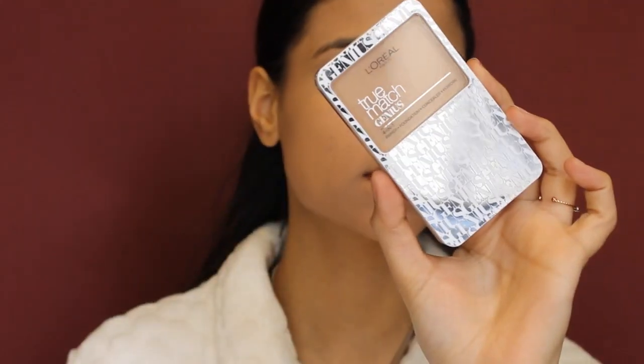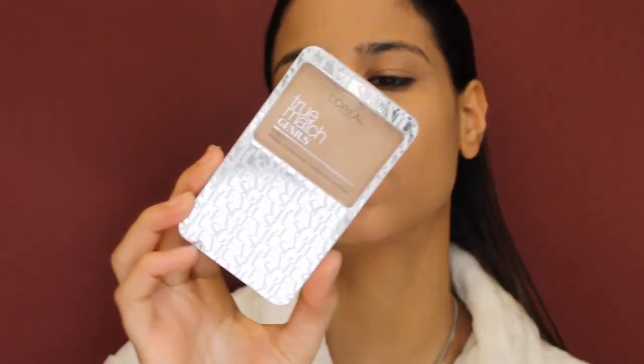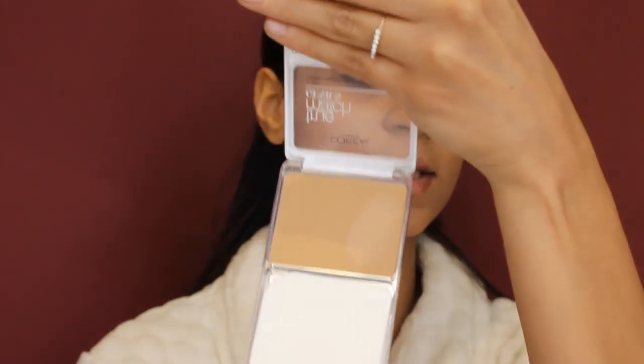So next I'm using their True Match Genius 4-in-1 kit. This says that it has a primer, foundation, concealer, and powder. So this is the kind of product you throw in your makeup bag wherever you go. It's good for traveling, it's good for a night out. If you don't want to carry your whole makeup with you, you can just work with this. So it looks like this.